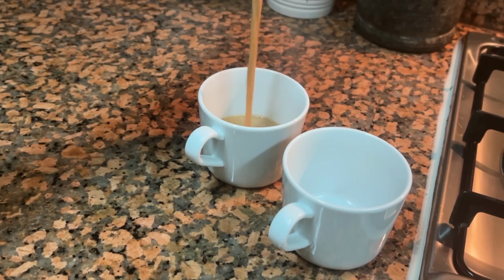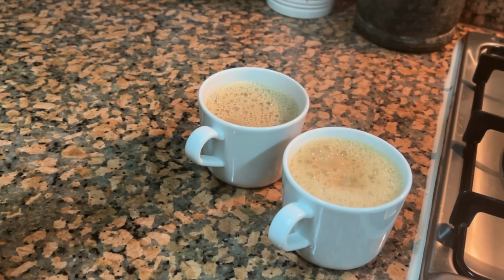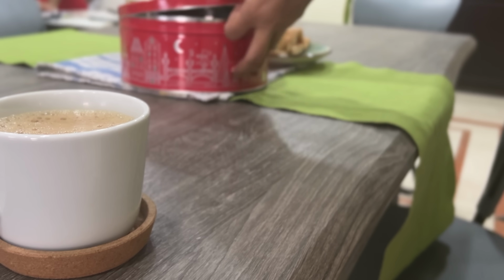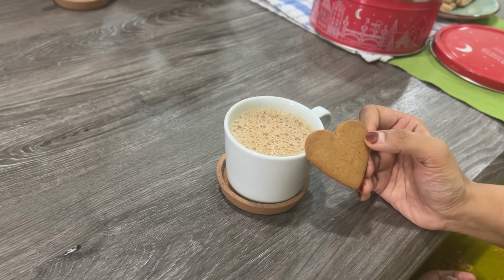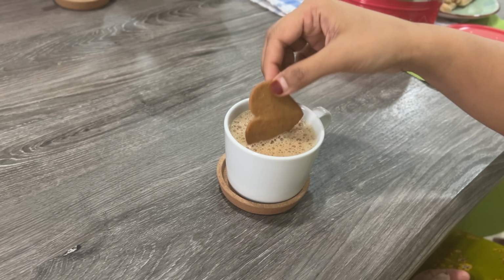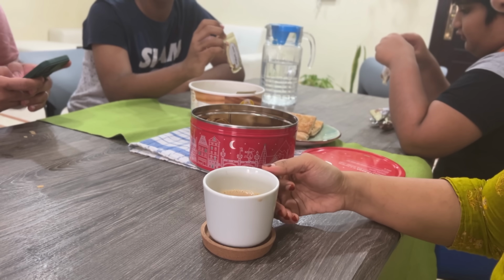Most of the teacups I have are either too small to use or bigger than the normal size. Finally got a simple one which I feel is a perfect size for our quantity. And these biscuits were in their Christmas edition, ginger thins. Love the taste of it. So I have tried making it at the end of the video. Keep watching.